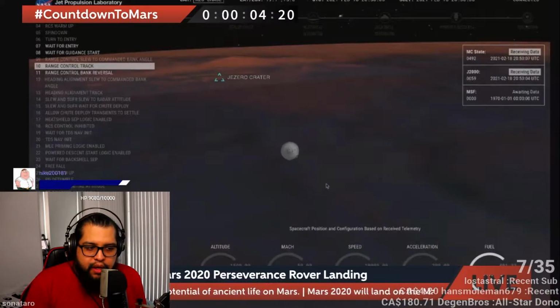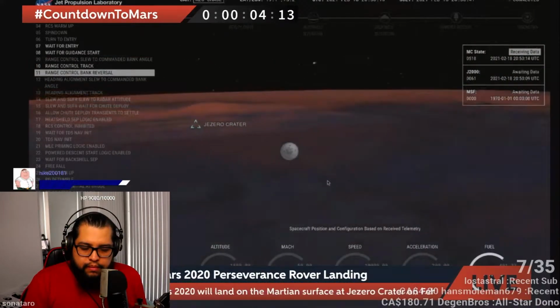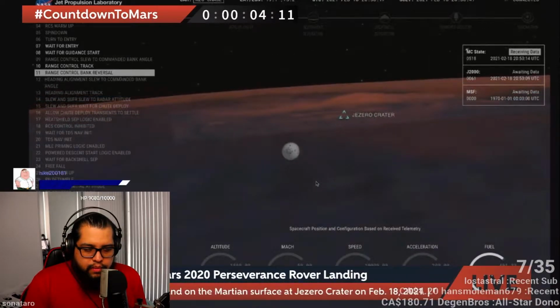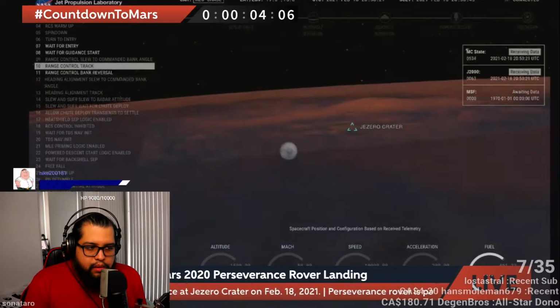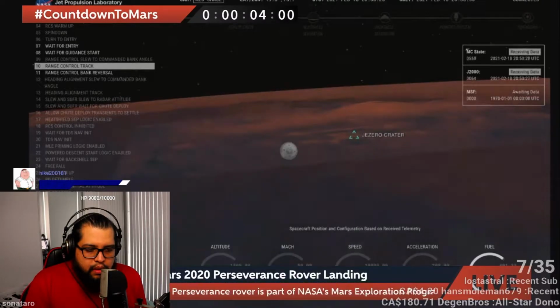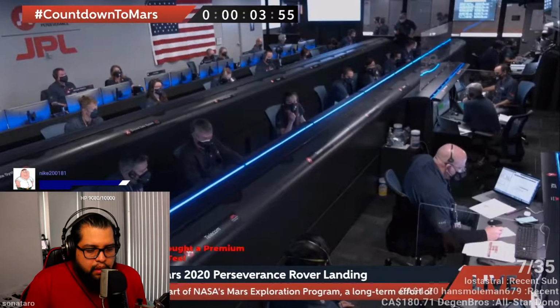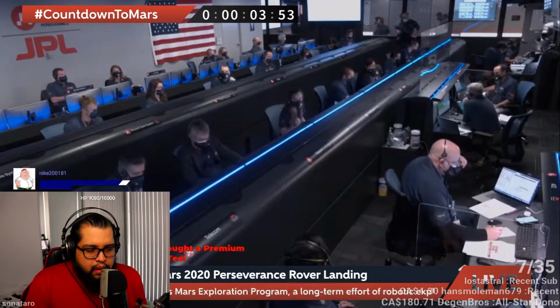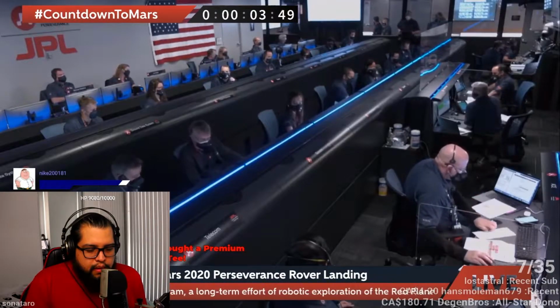It felt approximately 10 Earth G's of deceleration. MRO has lock again. Doppler indicates reversal. Bank 2 complete. We saw a small outage of the UHF telemetry from Mars Reconnaissance Orbiter during that peak heating phase, likely caused by the plasma blackout. Perseverance is still continuing to perform bank reversals in the atmosphere to control its distance to the landing target. Lovely. Okay, reversal.